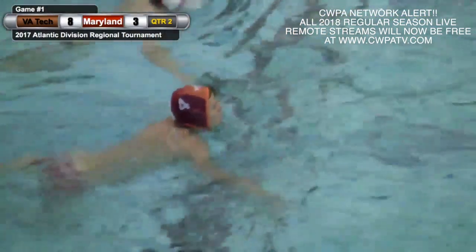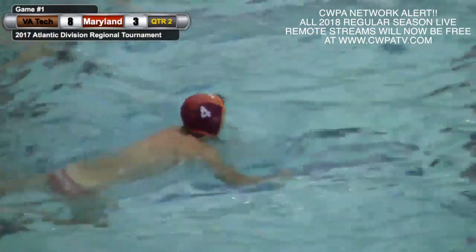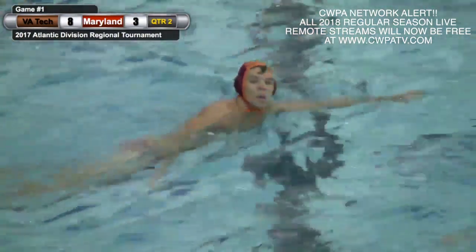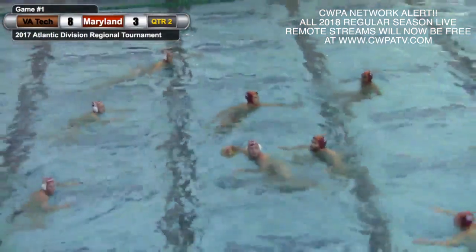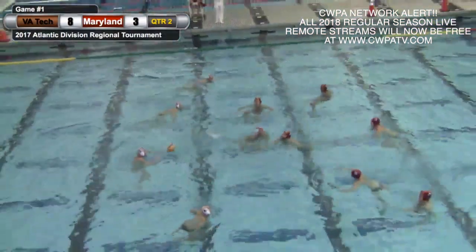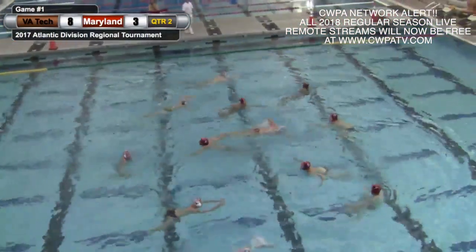That's the hat trick. It's Brian Daly's third goal of the game. It's now Virginia Tech in the dark caps 8, Maryland Terrapins in the white 3. Now maybe a minute or so to go in the first half.